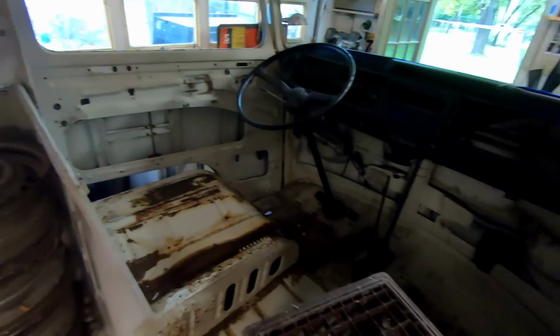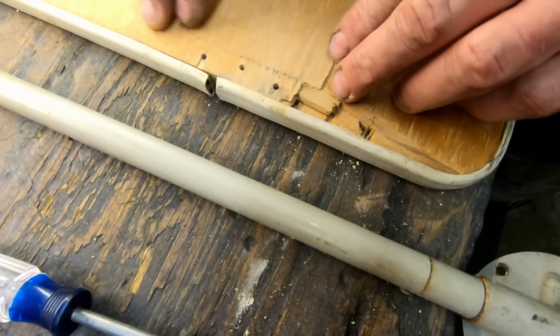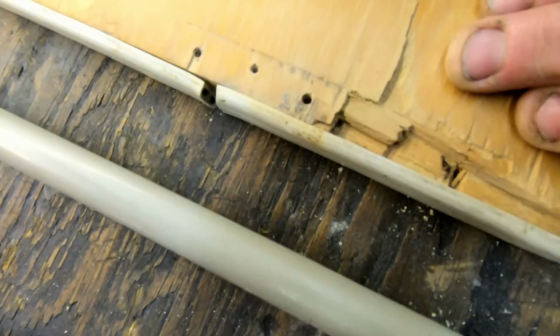So today's project is restoring this Westy table for Gilbert. Look, you can get a shot right here. Here's what happened. Looks like they used the old hinges here and they pulled through this laminate table.